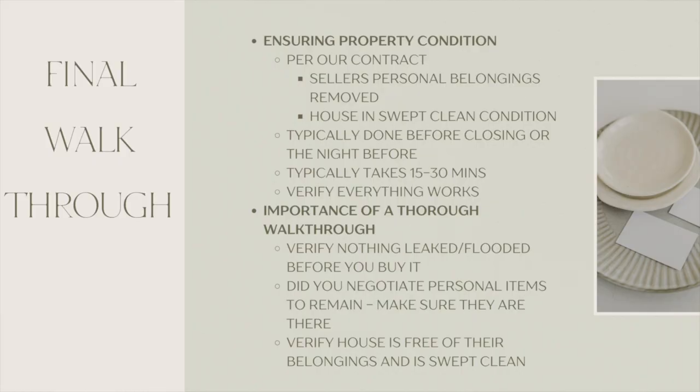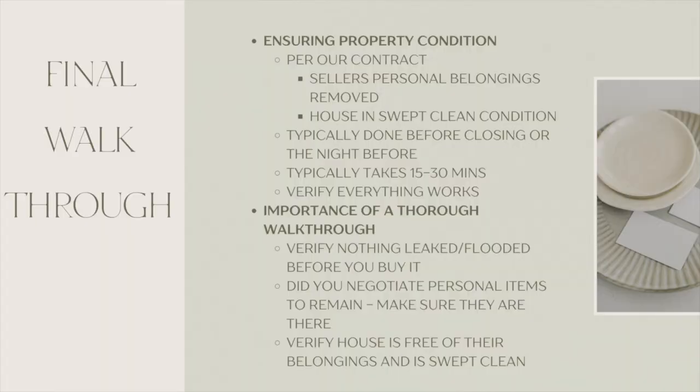So what we'll do is we'll go to a final walkthrough. The final walkthrough, guys, on closing date, is not like a second inspection. This is just an opportunity for us to go back into the home to make sure that it didn't flood, right? Or it didn't burn down. Like the house that you're buying is still there. Also, we've got to make sure that the personal belongings of the seller are removed and the house is in a swept clean condition. That's per the contract.